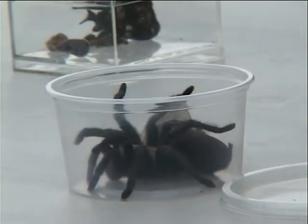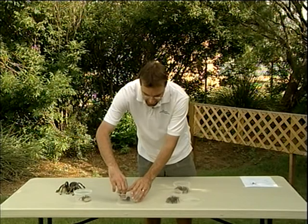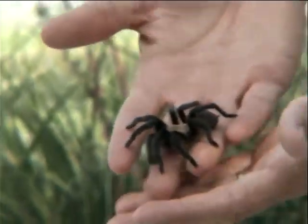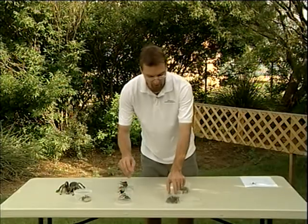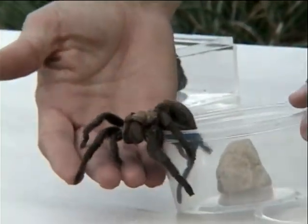We have brought several different species of tarantulas here. We only have one here in the Concho Valley. We have the Texas brown tarantula. This is a juvenile female. She's about 3 years old. This is also a Texas brown tarantula, a local animal. She's about 15 years old. We've had her for quite a number of years.